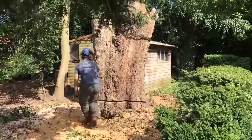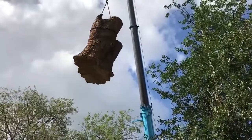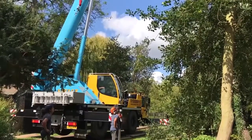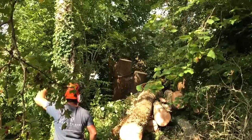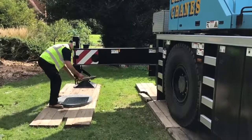With the limbs successfully felled, the final operation is to remove the giant trunk, which weighs close to 8 tons on its own. The trunk is successfully lifted and left for the tree surgeons to break down. Another job complete. It's time to head back to the depot.